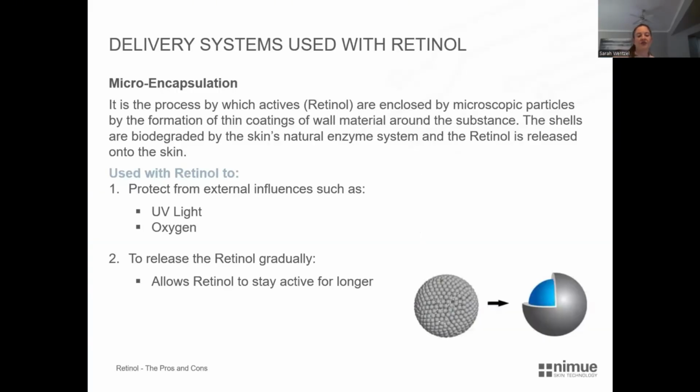For those of us that have done the Nimue education, you'll remember all the different delivery systems. You might remember we have the 10 of them. And obviously we have to have different forms of delivery systems because ingredients differ. Some need stability, some need extension of shelf life, some need protection. Some are oil soluble, some are water soluble, some are larger than others. So it is the process by which active ingredients like your retinol enclose in your microscopic particles.